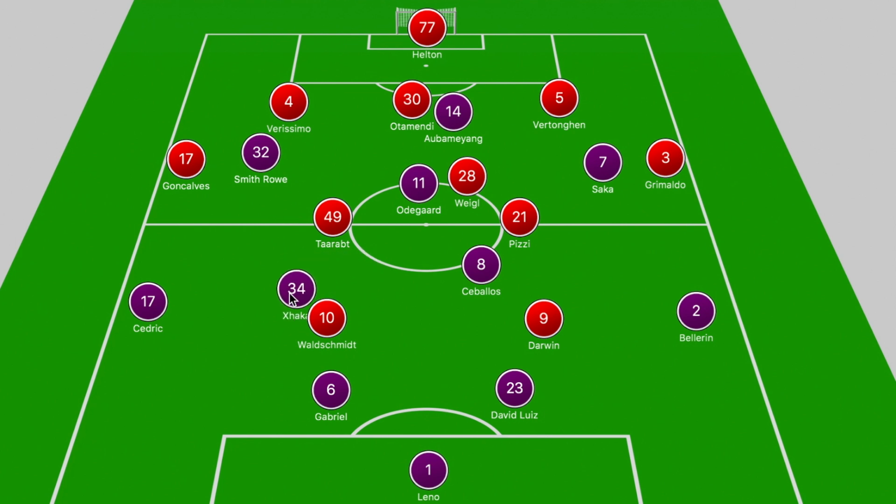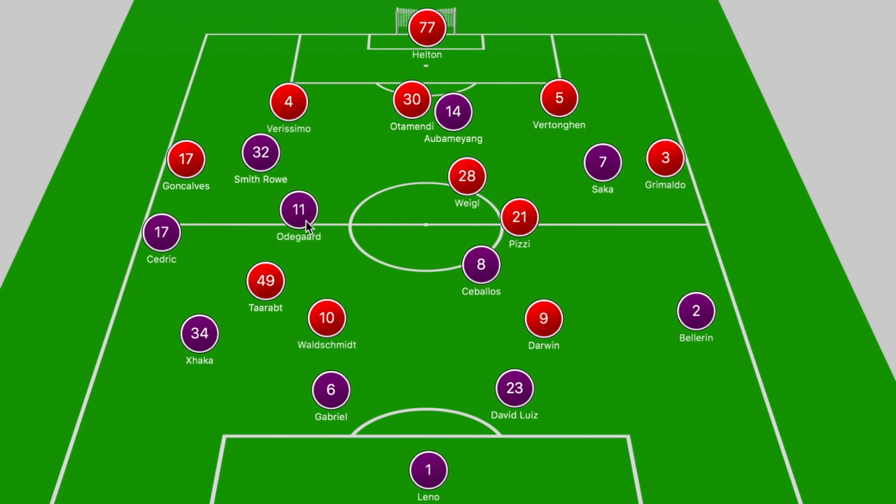So one of the key tactical themes to Arsenal getting into good positions focused on Xhaka and Ceballos moving into the inside left and the inside right position. When we look at the left-hand side, Xhaka would drop to the left of Gabriel to pick up possession, but what was key here was that he would pull out Taarabt, and then that would leave a huge gap for Odegaard to potentially get the ball, for Smith Rowe to drop deeper to pull out Verissimo, or what would end up happening here was that if he was shifted out towards the touchline, he would occupy Gonçalves, and then that would allow Cedric to receive the ball freely.